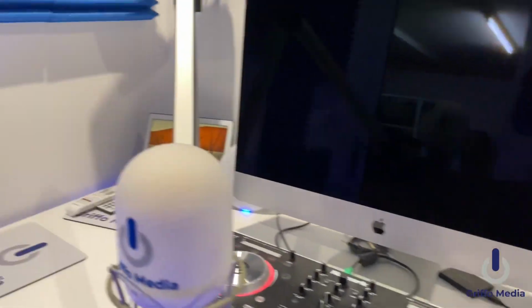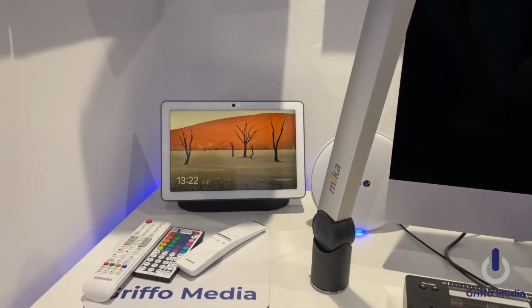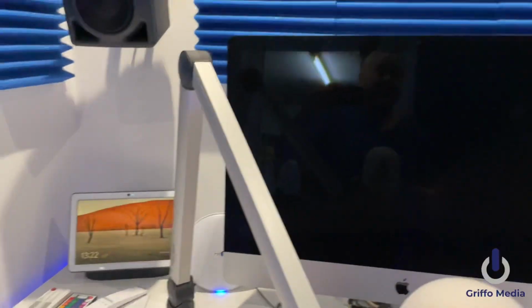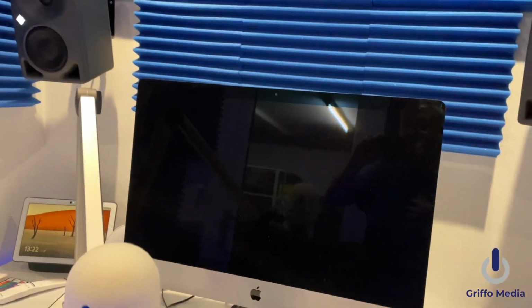But yeah, this is my new workspace. A few more bits of gadgets. Nest Hub, that, Google Nest Hub. Gives me a Nest Cam in here as well, so a bit of security. Not that I need it, to be fair. It's pretty well hidden away in a double garage. But yeah, this is it. Herman Miller chair. Yeah. Griffo Media Mark II.